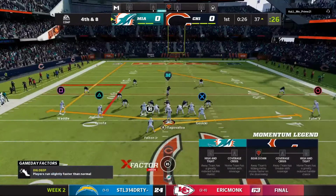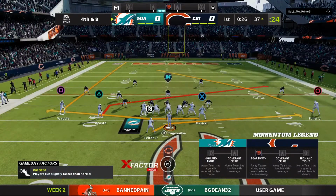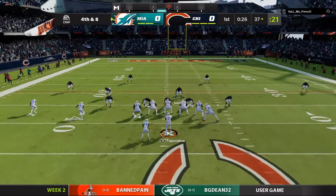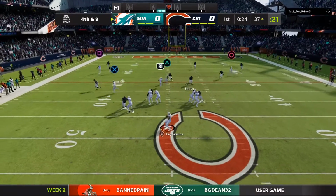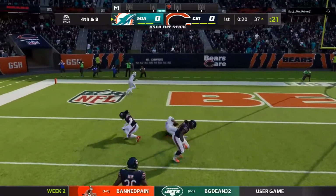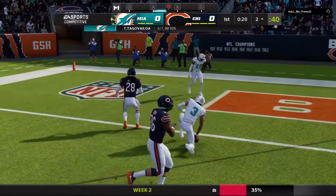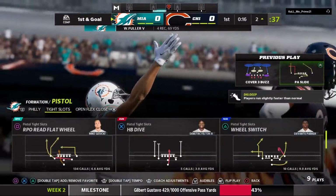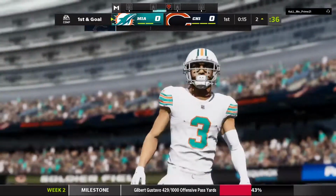So taking a risk here early in the new year, they're going to go for it. Tagovailoa going for it on 4th down. He's letting this one go for Fuller. And this is caught inside the 5. And they are able to stop him, but he does take it all the way to the 2. A big play there for the Dolphins.